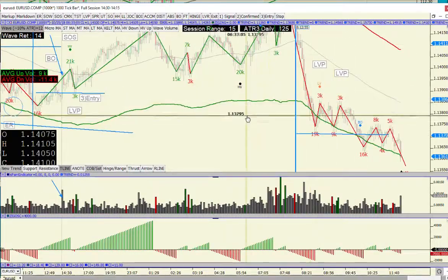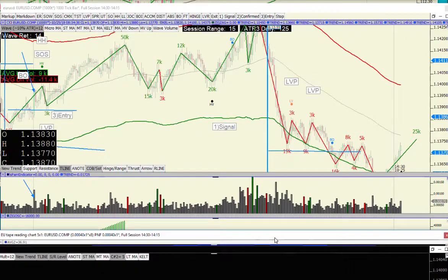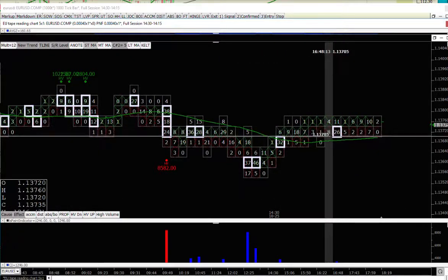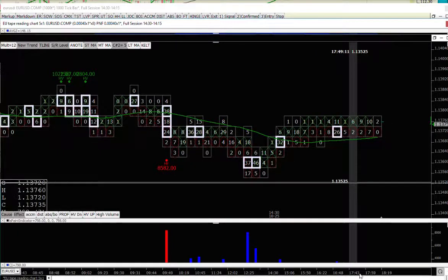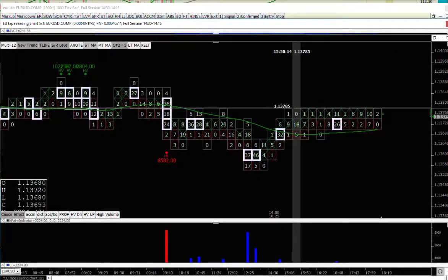Anyway, so that is the euro. And since we took a look at the higher time frame, let's take a look at the lower PNF tape reading chart. That just says about 2,600 shares over here. Not shares, but you know what I mean. 2,600 here. And moving sideways. 37 down, and it reversed back up.